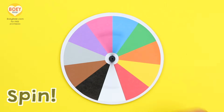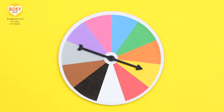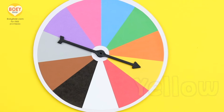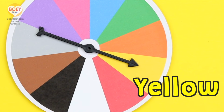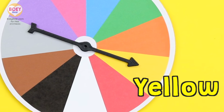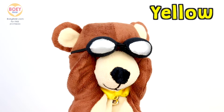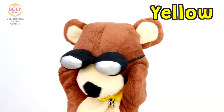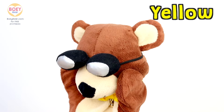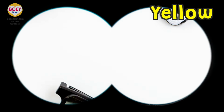3, 2, 1, spin. The next colour is yellow. Can you say yellow? Yellow. Great. Look around your room. Can you see something that is yellow? What did you find at home?